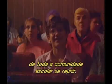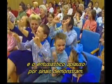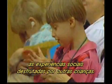The regular school concerts are an opportunity for the whole school community to gather together. The candle dance, while a Russian tradition, is also just the kind of thing that might engage those with limited vision. These social events are an enjoyable and important part of the children's lives, as the engaged attention and enthusiastically signed applause shows. This regular communal concert is only one of the ways in which the school seeks to provide and support the kinds of social experiences enjoyed by other children.